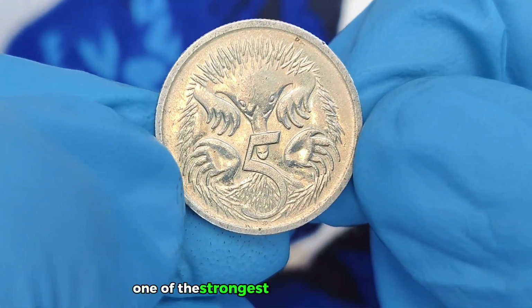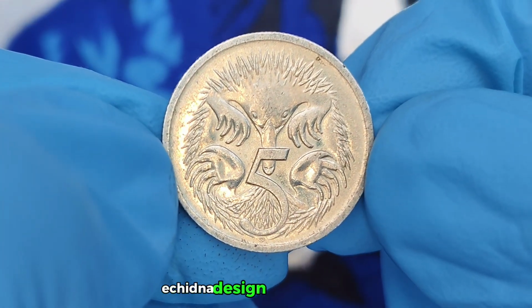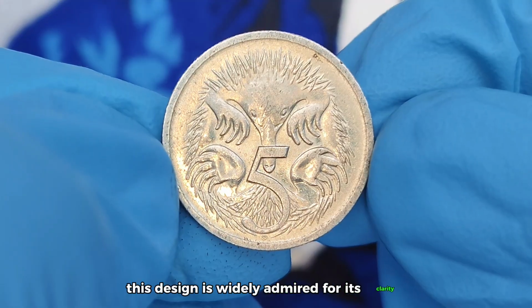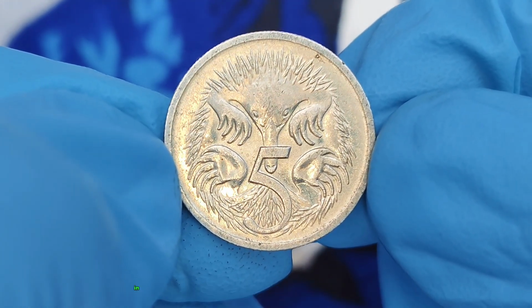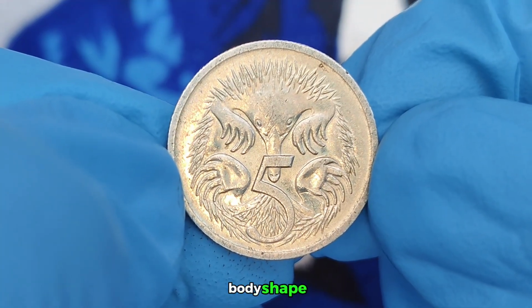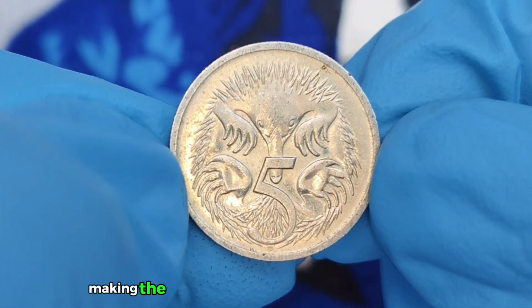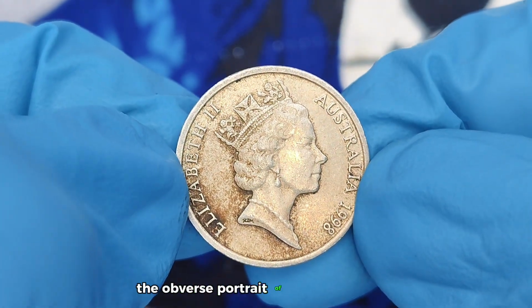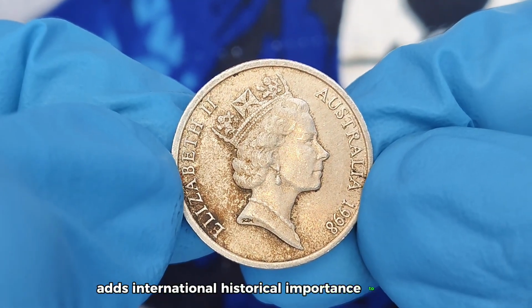One of the strongest features of this coin is its instantly recognizable echidna design by Stuart Devlin. This design is widely admired for its clarity, texture, and celebration of Australian wildlife. In extra fine condition, the echidna's spines, body shape, and surrounding details appear sharp and well-defined, making the coin visually striking and highly appealing. The obverse portrait of Queen Elizabeth II adds international historical importance to the coin.